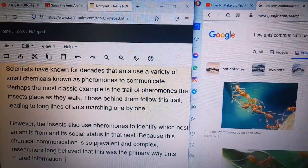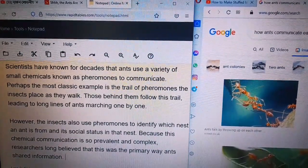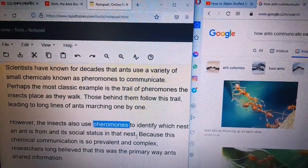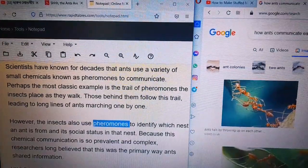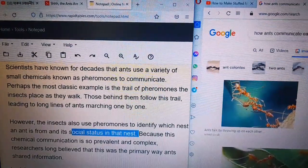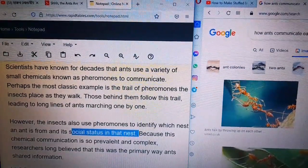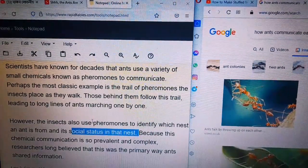Because this chemical communication is so prevalent and complex, researchers long believed that this was the primary way ants shared information. So, ants share information while walking, marching one by one, walking behind each other, making a long line. So they use a chemical known as pheromones. From this chemical, they identify which nest the ant is coming from. They also identify the ant's social status. This chemical in the insects is very important because they can identify, they can talk, they can communicate chemically, everything they do from these chemical pheromones.